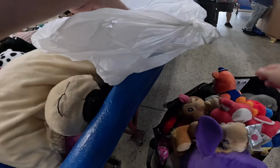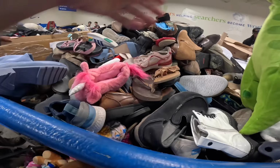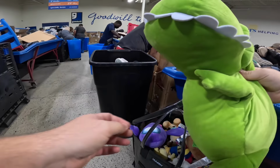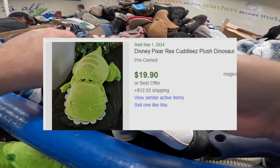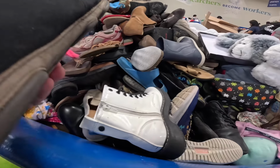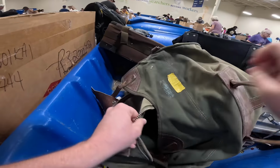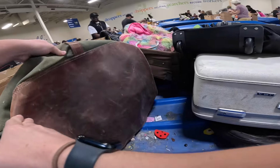Peach, Baby Mario. That's Disney. That's awesome. Rex. Got some Olukai shoes. See if we can find a match. Bags in here. What's this? This is real leather canvas.